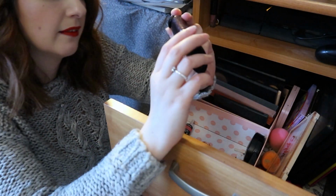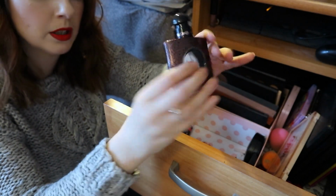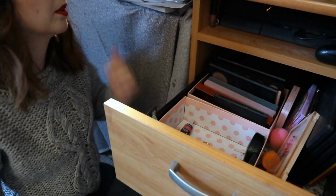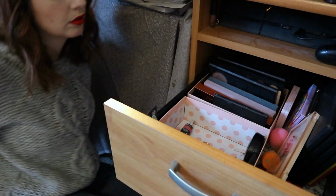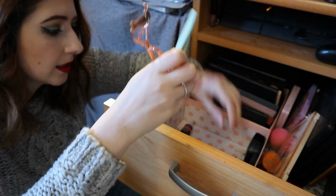I have a very, very small amount left of my Black Opium perfume. That just needs to be used up, so I think I might even put that on top of my drawers. I've got some rose gold eyelash curlers and some tweezers.